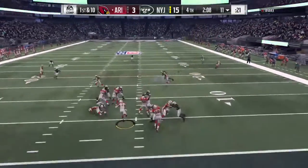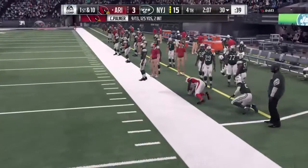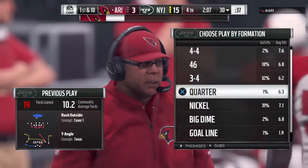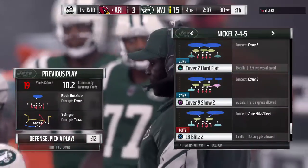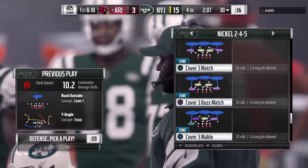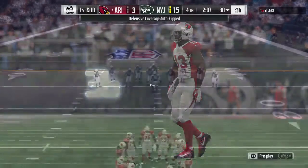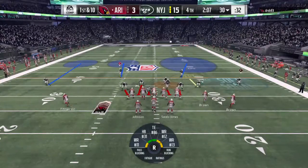Trying to shake off the interception from the last drive. He'll look to throw. Throwing the out route incomplete. It's Brown. They call it a gain of 19, and it moves the chains. Clock management definitely critical here if they want to get back in this game. Absolutely agreed. They have to up the tempo in this case. Down a couple of scores. Want to make sure they have a chance to win this ball game.